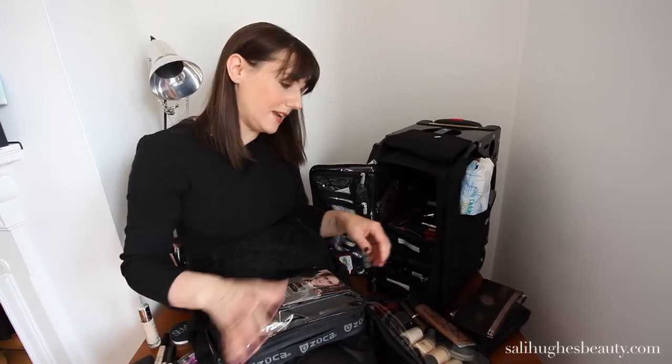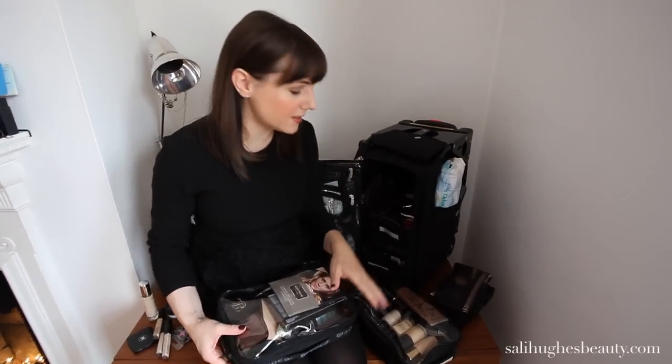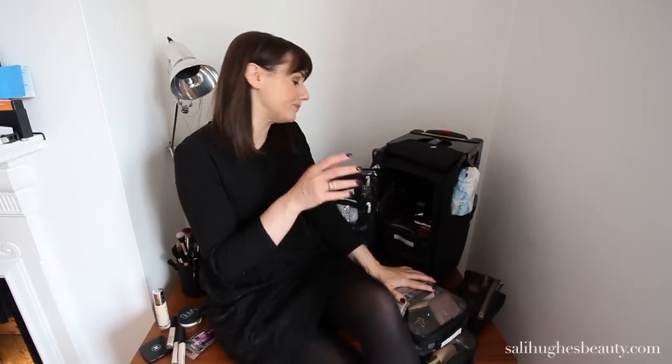So I find that palette invaluable. If somebody is super, super white or super, super dark, I find that she usually hits the spot.